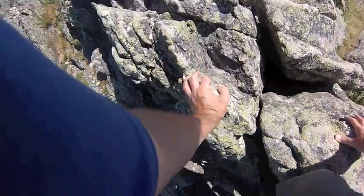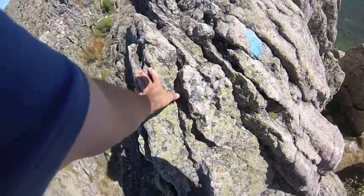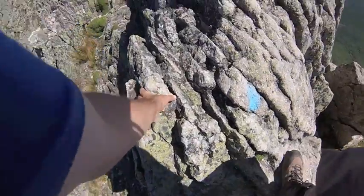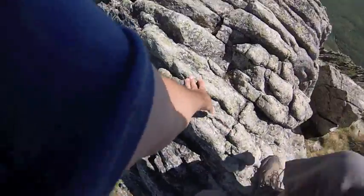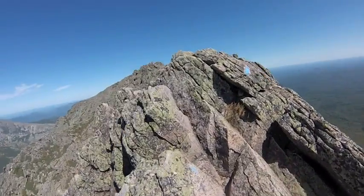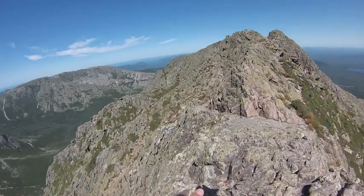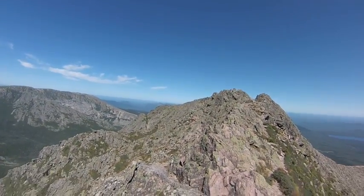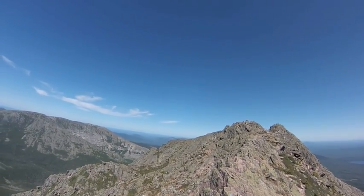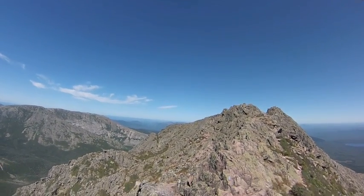You are compelled, if you're on the knife edge, to walk along the edge of the knife. I would rather go up this than down it, so that's what I'm doing anyway. And we continue along the top. What an amazing trail. Definitely riding the Stegosaurus.